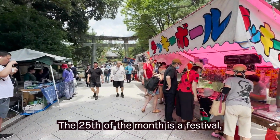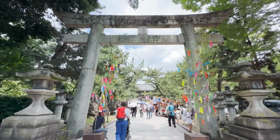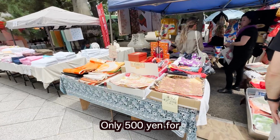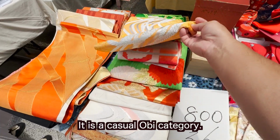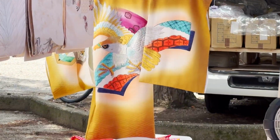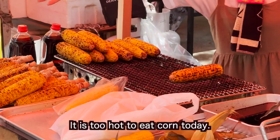The 25th of the month is a festival, so the approach is lined with food stalls. Only 500 yen for a Nagoya Obi kimono belt. It's a casual Obi category. Corn smells so good. Too bad, it's too hot to eat corn today.